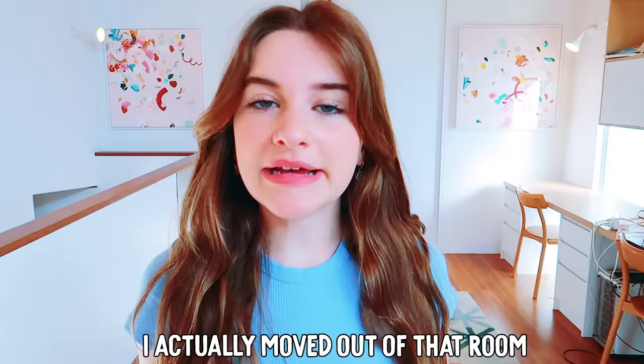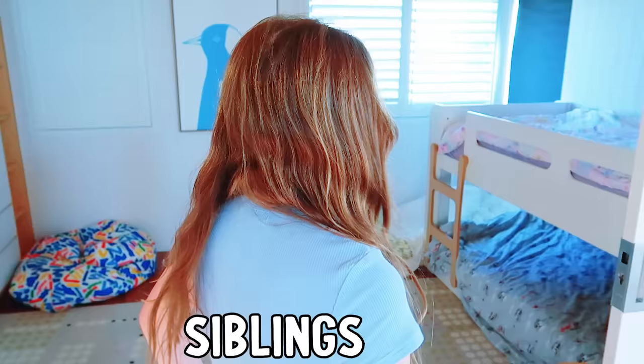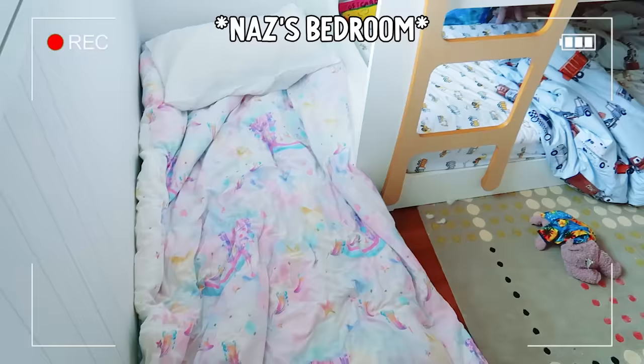But I've actually moved out of that room and downgraded it to a mattress stuck between the wall and my sibling's bunk bed. If you're claustrophobic, I'm pretty sure this wouldn't work, but I'm not. So yeah, it's kind of cozy.